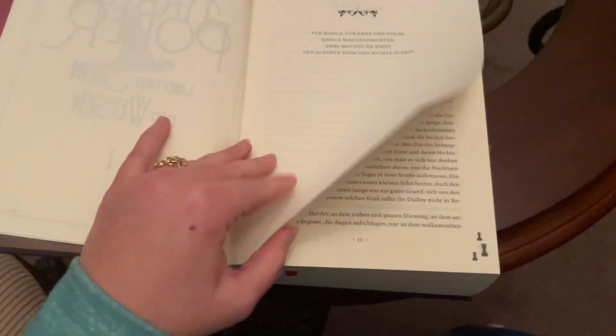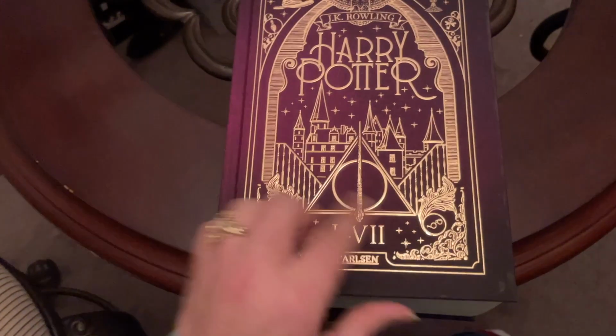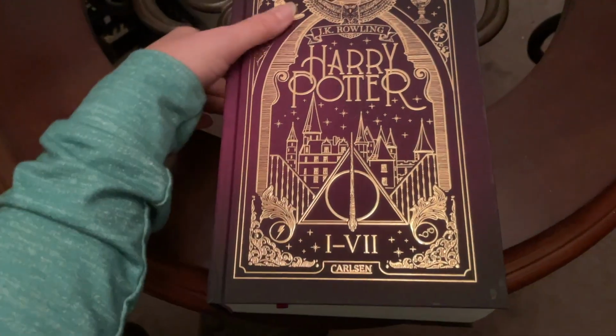Also, what's interesting about this book is that it's all the books. It's 1 through 7 in one volume. That's why it's huge.